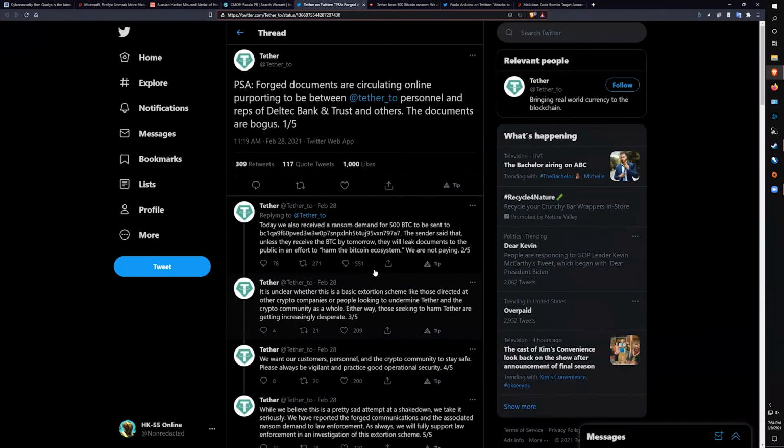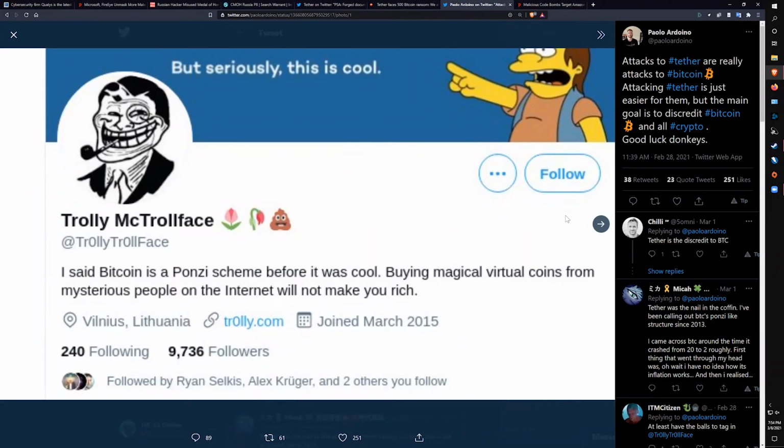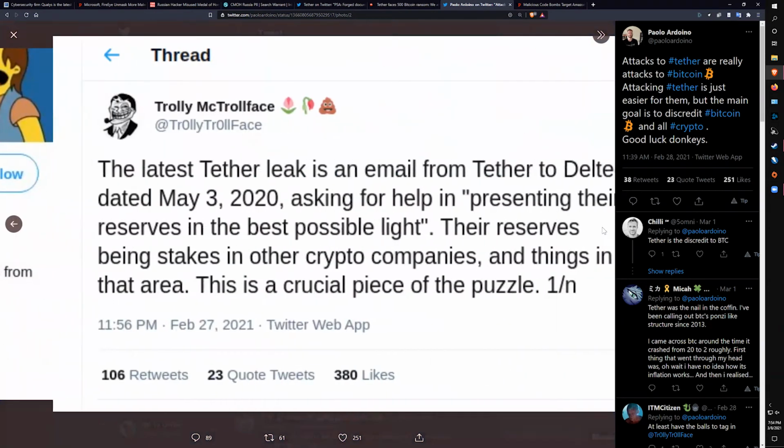I'm sure they know what their own documents look like, so that's interesting. But, well, we don't know, right? Maybe they're not going to come on a platform like Twitter and say, yeah, this is real. They're not going to do that. Right. So this is where the leaks came through, was Trolly McTrollface.